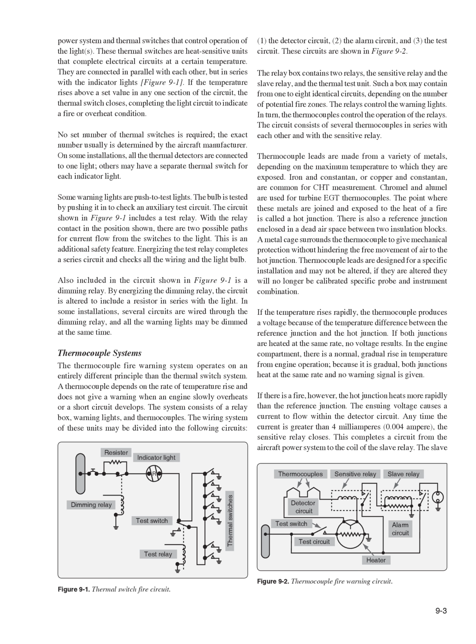If the temperature rises rapidly, the thermocouple produces a voltage because of the temperature difference between the reference junction and the hot junction. If both junctions are heated at the same rate, no voltage results. In the engine compartment, there is a normal, gradual rise in temperature from engine operation. Because it is gradual, both junctions heat at the same rate and no warning signal is given. If there is a fire, however, the hot junction heats more rapidly than the reference junction. The ensuing voltage causes a current to flow within the detector circuit.